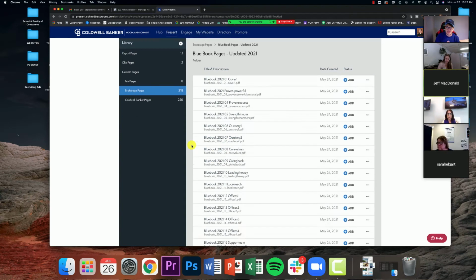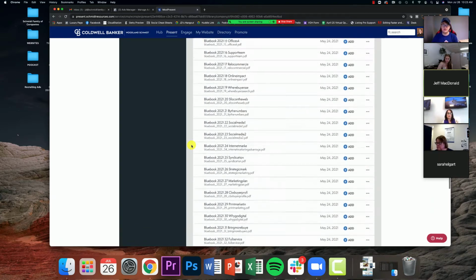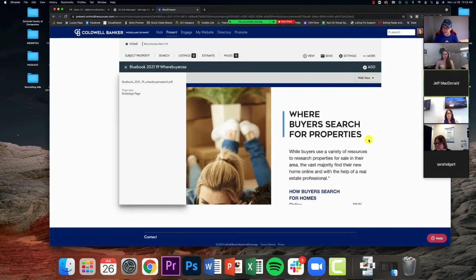And then you're going to see every single page in the blue book right here for you to add to your presentation. Now there's obviously a lot of pages. As you can see, there's about 40 of them. That's why we tried to title them what they are. We were limited in what Moxi would allow us to title because of length. But if you click on, let's say, where buyers search, it will show you what that page is.